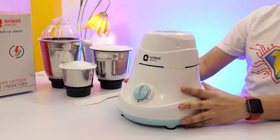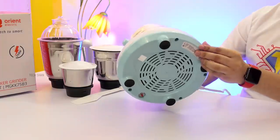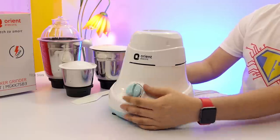Orient, as you know, is a popular brand in fans, lighting and other appliances. You get the main unit, which looks heavy and solid. Comes with a 750W copper motor. It is powerful enough so that you can also prepare idli dosa batter with this.